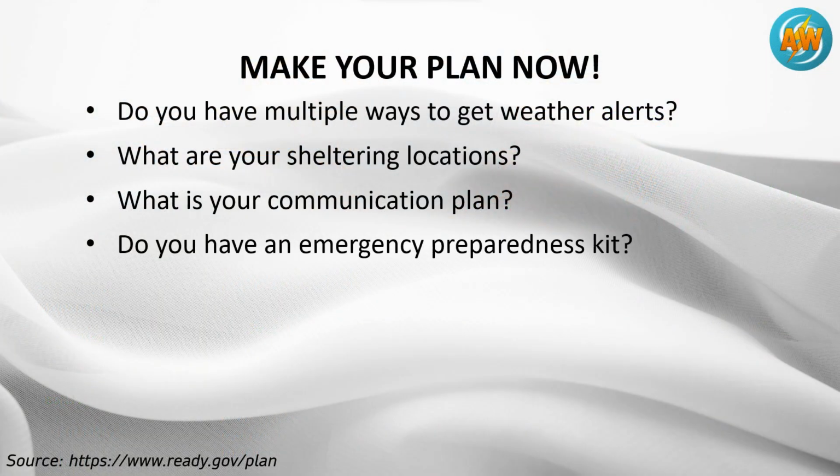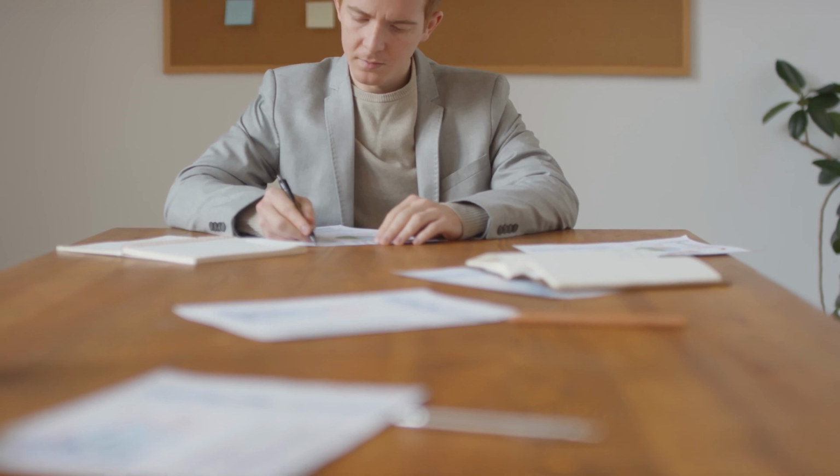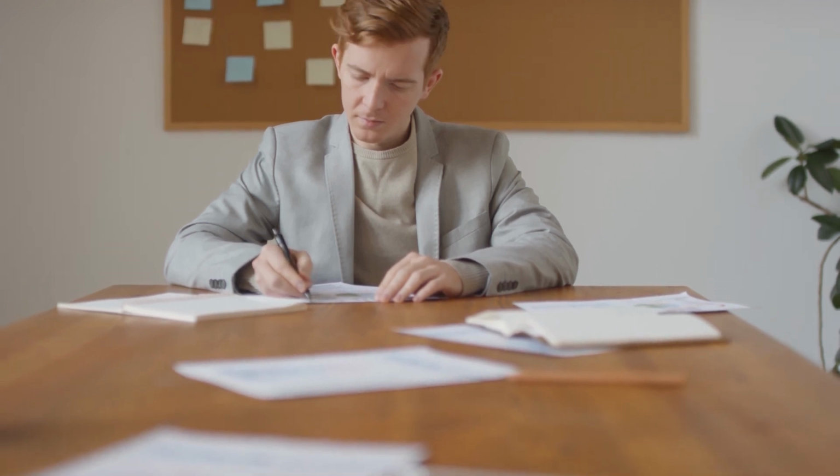Next thing here, this is something that isn't mentioned as often, but is still important. Make sure to check and understand your insurance policies. Home insurance, auto insurance. Your insurances are extremely important as they're going to be the ones responsible for helping you during your recovery efforts. Make sure that your plan covers disasters such as tornadoes, large hail, and wind damage.